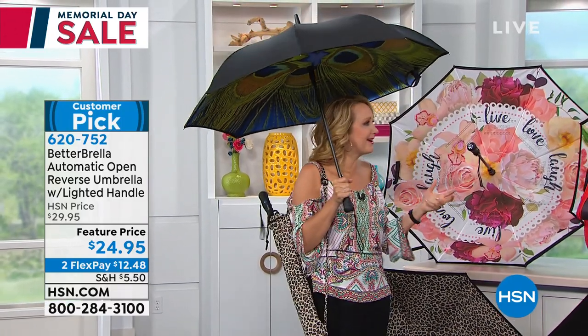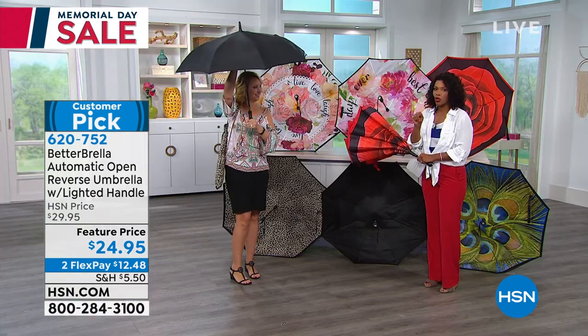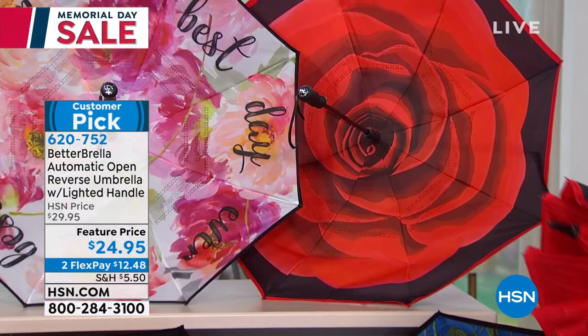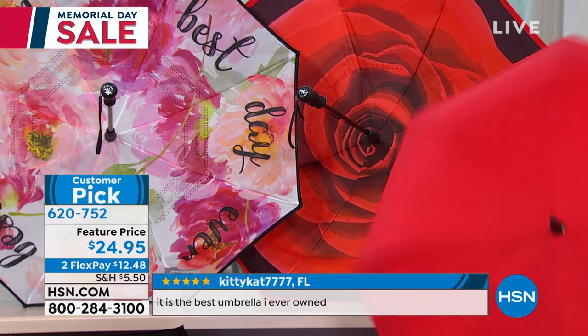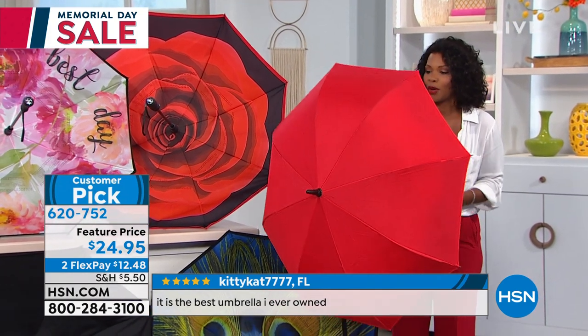And then the brilliant thing about this is the technology. It's all built in. Let me show you your choices. I'll start right here with the one that I'm holding on to, which is rose, and it's the only one that is not black on the outside. It's this really pretty red on the outside. All of the others are going to have a black top, just so you know.